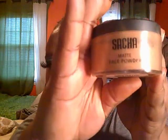Now we contour everything. We're going to set our contour. I'm gonna set it up with my Sasha Buttercup. It's not really Buttercup, but it's the same brand. It's the Sasha Matte Face Powder to set it up. Look at Sasha Matte Face Powder. I'm gonna use it to set my contour. It's really brown.